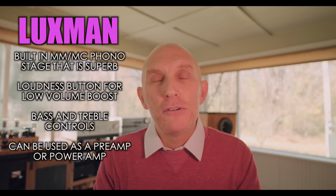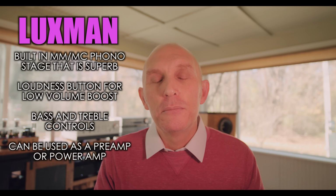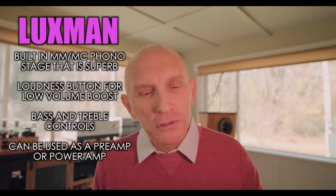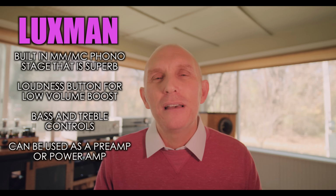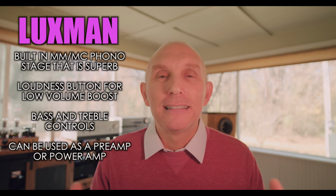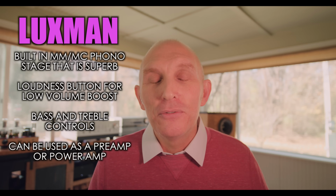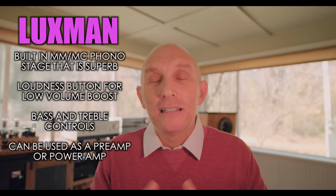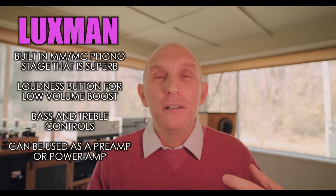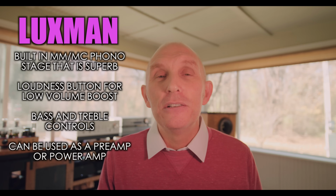It has a built-in phono stage, which is superb for moving magnet or moving coil. It does have a loudness button for super low volume listening to beef up the sound. Has the bass and treble controls. It's a limited piece. You won't be able to find any more of them. Supposedly it's the last Class A from Luxman, which will mean it will be sought after and desirable. Many years from now, people will be looking for this amp.